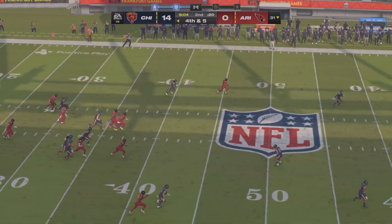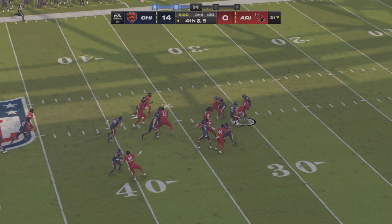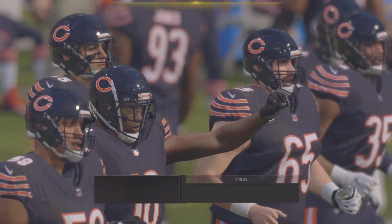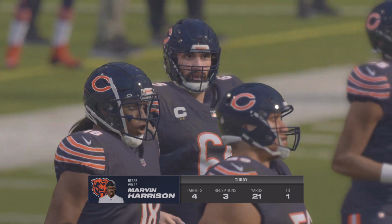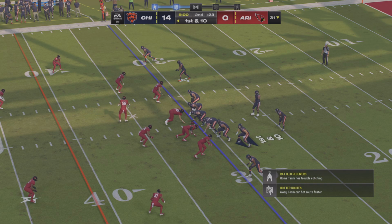His first punt, 45 yards. This looks good as well. And here's Taylor on the return. It'll be a 41-yard punt. Give them 5 on the return. And out will come the offense as they take over. Fields and the Bears now with a 1st and 10 at the 31-yard line.